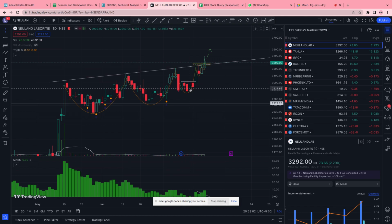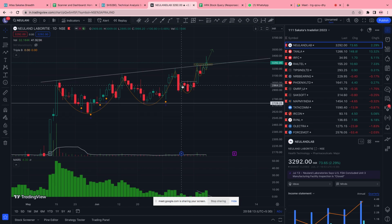So I like to anticipate, at the third base, if I get the third base I won't leave it. And since I already love this stock, I entered on this day. Then I entered on this day exactly when this stock was breaking out. I think I got 3020-something.